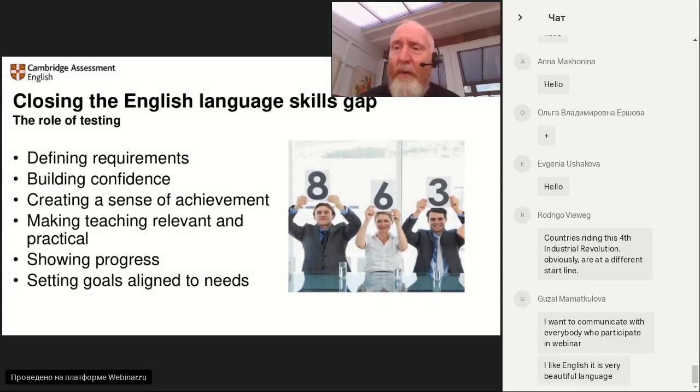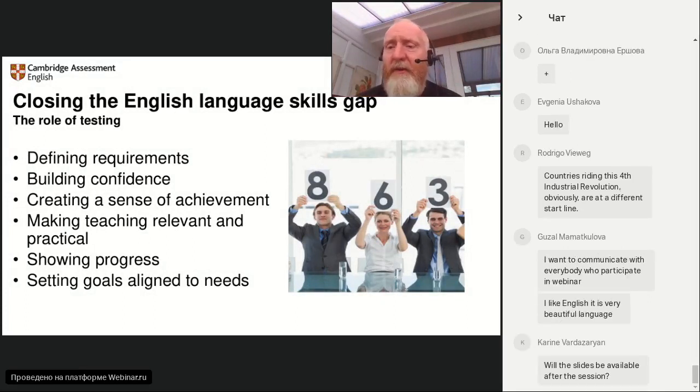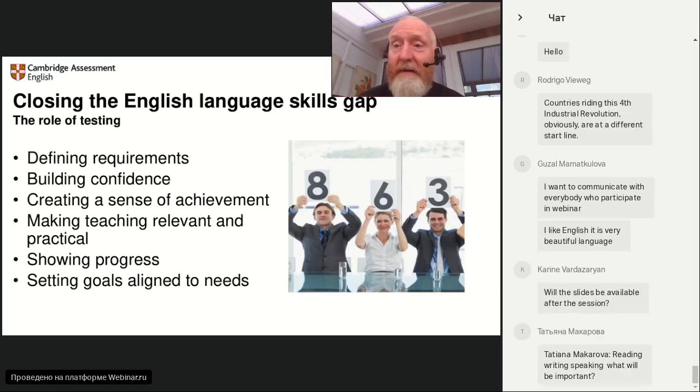And there are lots of ways that we can help in dealing with this communication gap. So first of all, organizations we know need to define the requirements of what they need from a language test. Language tests help to build confidence among staff who are attending courses or students as they're attending courses as well. Having a qualification at the end of the language course can really give a sense of achievement to the students and also helps to make teaching practical and relevant. I'm sure you're all aware of the theory of positive washback and the positive effect that exams can have on learning and on teaching and on the development of curriculum. Also, we feel that qualifications can help students to show progress and can help organizations and also universities, higher education institutions to set their goals and align these to their needs.